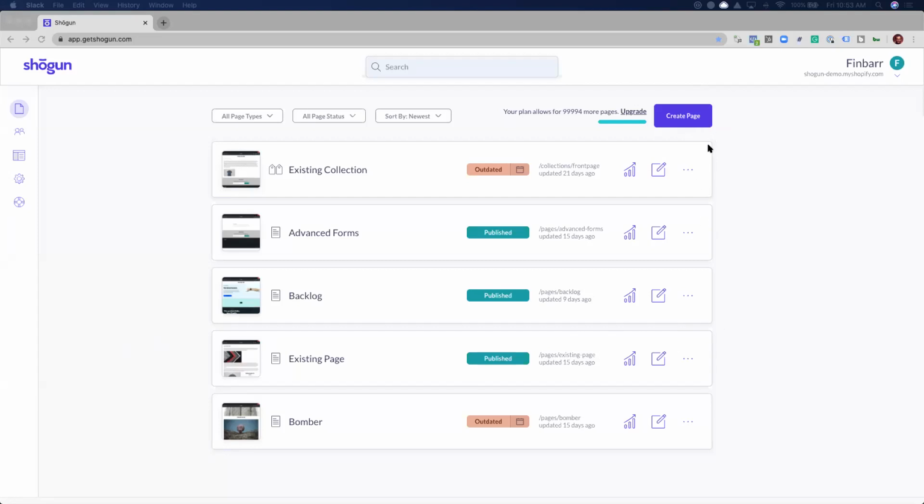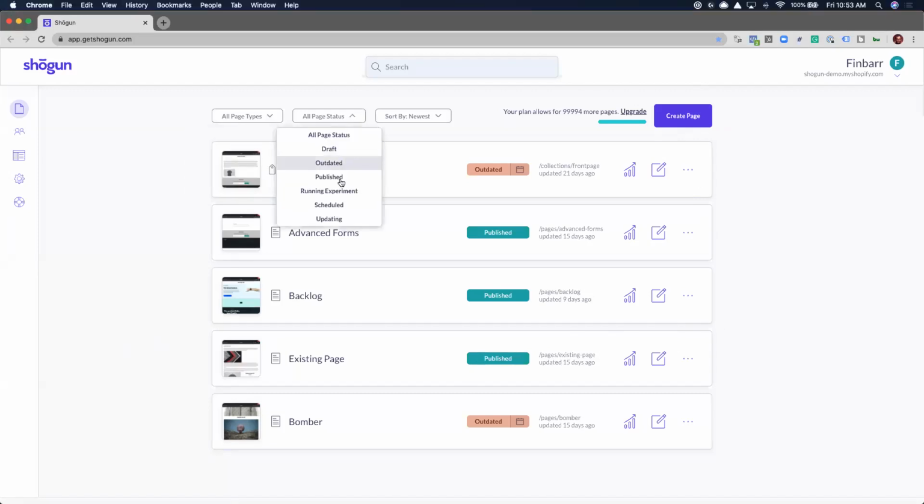So welcome to Shogun. This is our dashboard where you'll be able to see all the pages you've created. It acts as a CMS here. So you'll be able to sort by your page type, all the different states that your pages are in, whether they're published, whether you're running an A/B test, whether you have them scheduled to publish shortly.